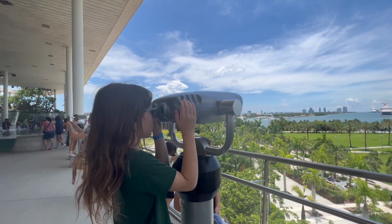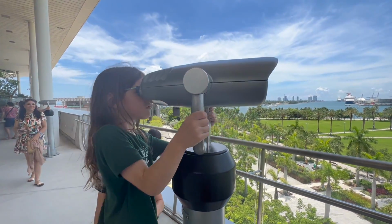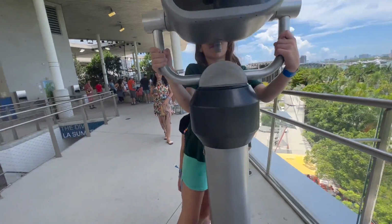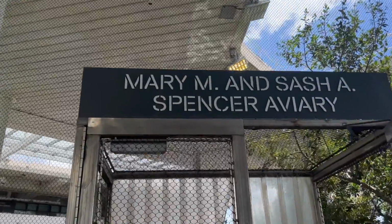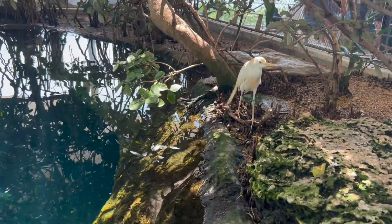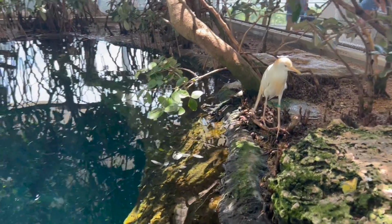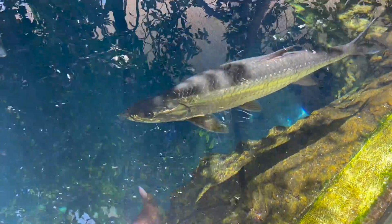Those are the cruise ships. Right off the bat. That's a cool bird. That is a ginormous. Whoa, these are pretty big, yeah. It's so cute.